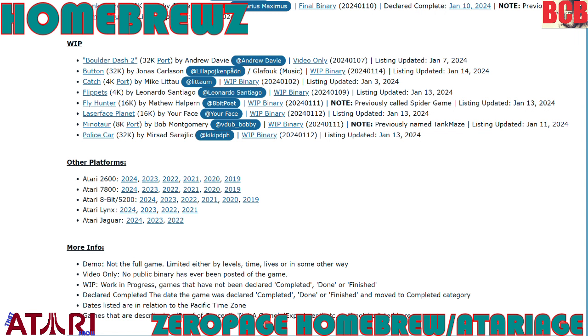Other platforms here, we have some lists. And at the very bottom, they've added some more information to the games, and they describe when these were added. So pretty cool. There's an ongoing list here, and there's one out every year. Definitely check that out if you're interested in homebrews.